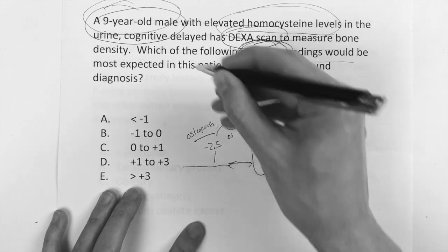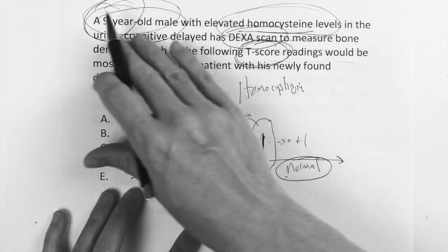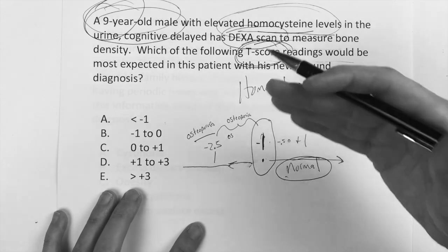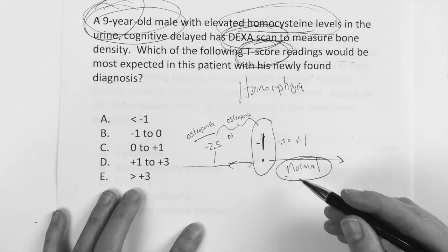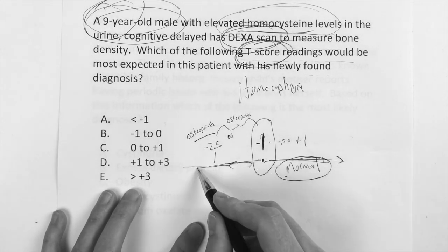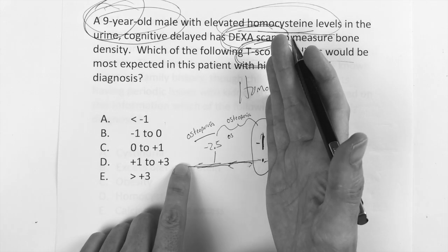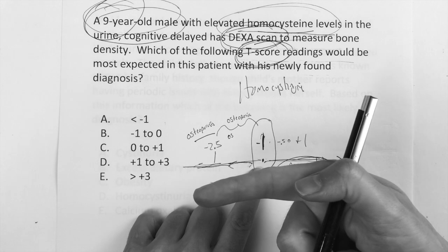So with a person, a kid, 9 years old, with homocysteine, it's been there for a little bit of time. It's not like he's 3 or 2, and not that I'm saying it couldn't happen, but he's a little older. So the DEXA scan is going to show what? Chances are, is it going to be to the right of -1 or to the left? Because all the abnormal numbers are to the left. But the good numbers, normal, is to the right. So it's going to be to the left.